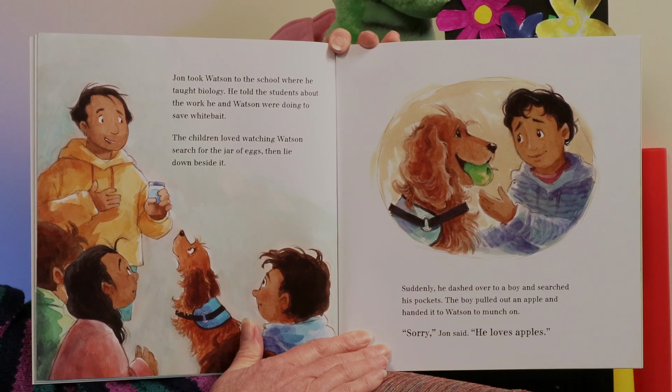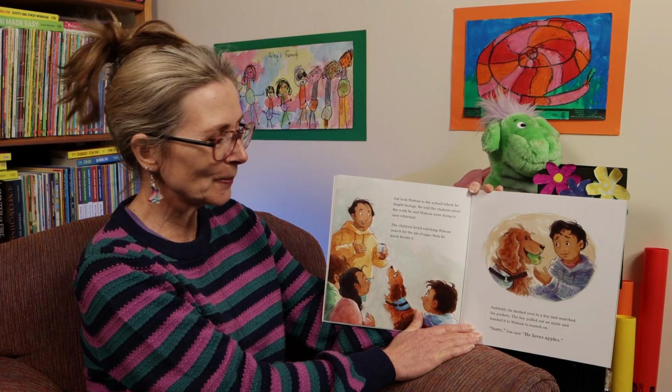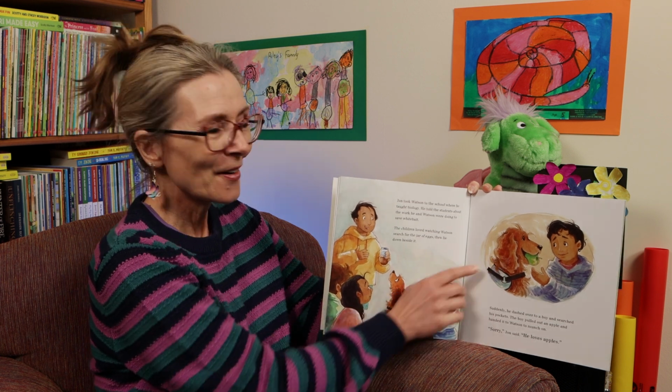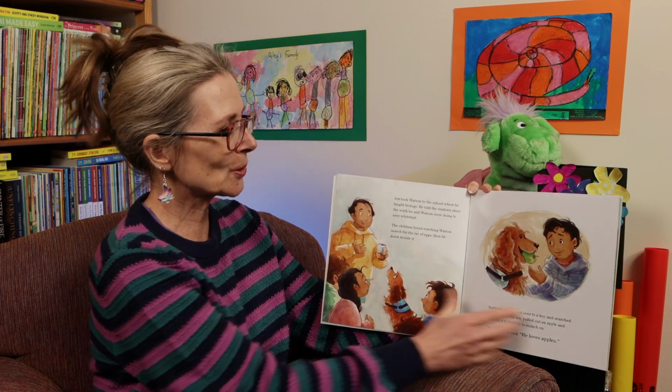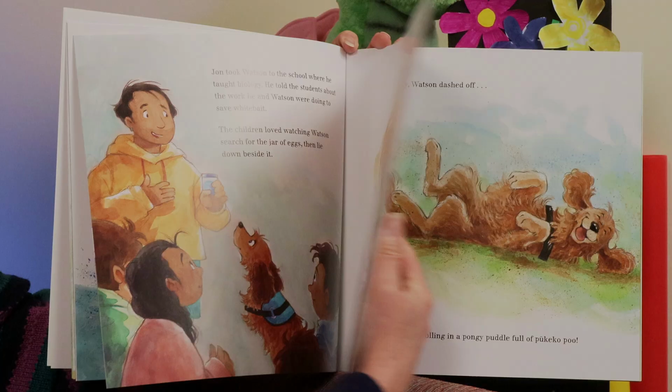Suddenly he dashed over to a boy and searched his pockets. The boy pulled out an apple and handed it to Watson to munch on. "Sorry," said John. "He loves apples." Fancy a dog enjoying apples. Crunchy Granny Smiths. Yum.